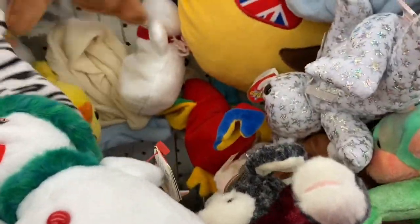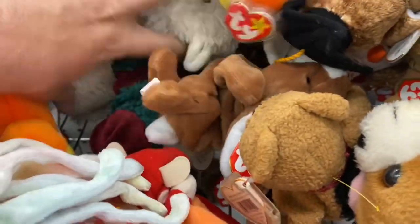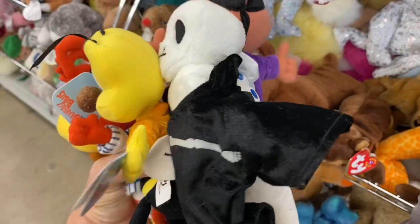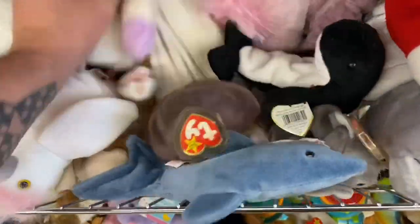What else we got in here? For a second, I thought maybe that was Dig'em from Dig'em Smacks. All right, what else? Okay, so we're definitely grabbing these ones for sure. But let's take a look in these other bins. Got here like a Mrs. Claus or something. It's a cool one. I kind of like him too.